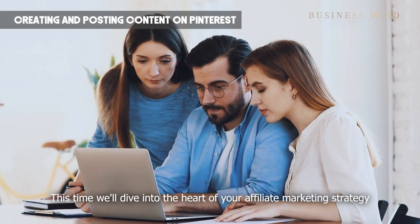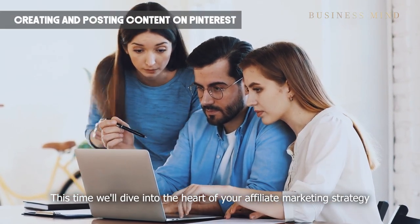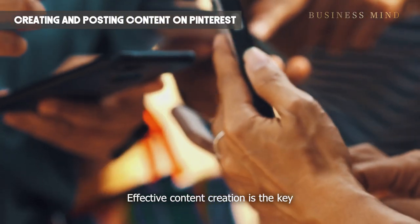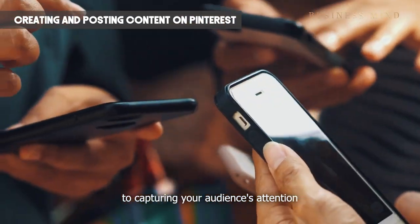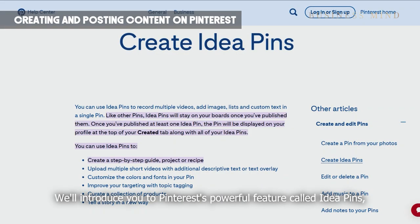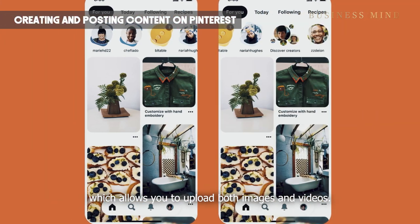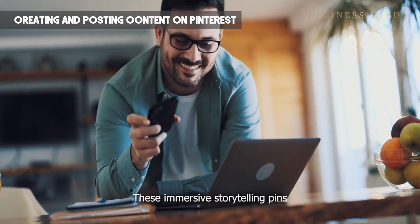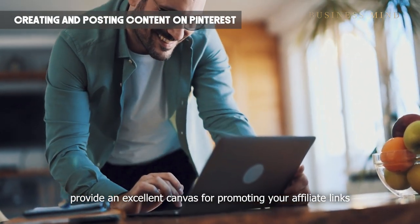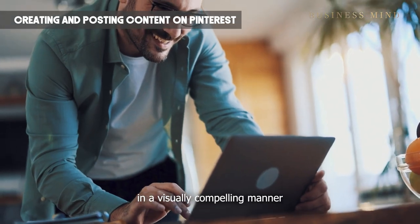Creating and posting content on Pinterest. This time, we'll dive into the heart of your affiliate marketing strategy: creating and posting engaging content on Pinterest. Effective content creation is the key to capturing your audience's attention and driving them towards your affiliate links. We'll introduce you to Pinterest's powerful feature called Idea Pins, which allows you to upload both images and videos. These immersive storytelling pins provide an excellent canvas for promoting your affiliate links in a visually compelling manner.